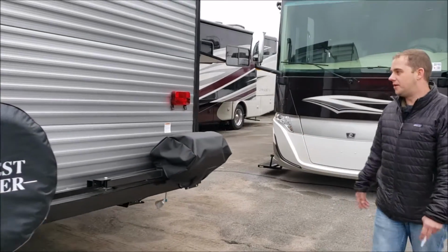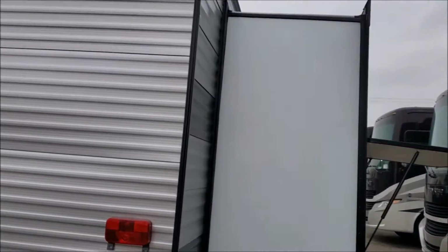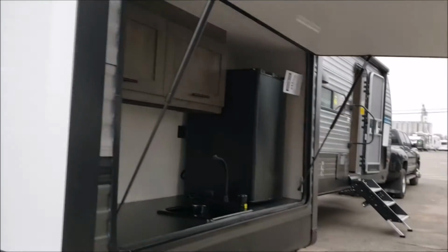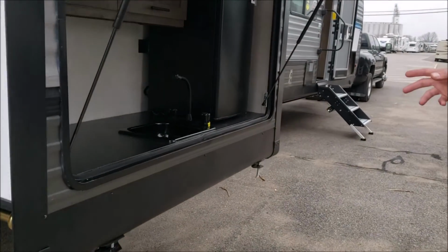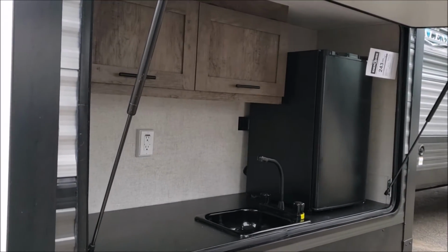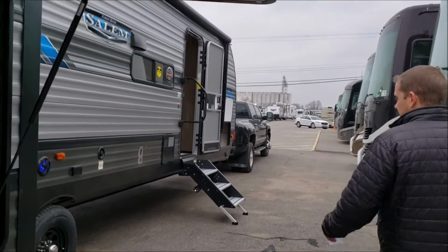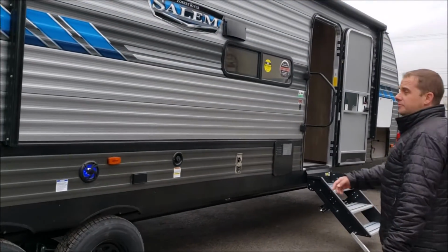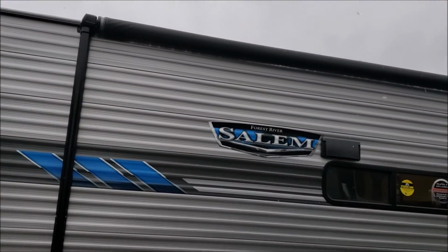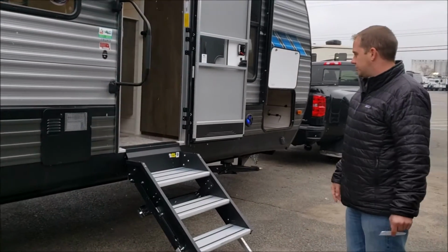Side grill, prep for backup camera. In here, see there's plenty of room for an extra microwave, TV. You do have a large refrigerator and hot cold running water. Outdoor speakers, electric awning with the LED light strip underneath. And of course, the new solid step entry steps.